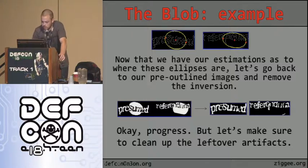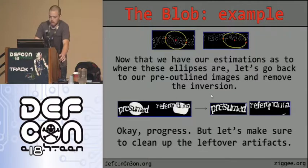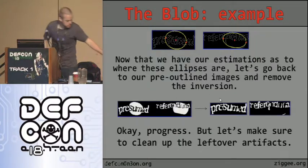And it comes out to this, and you can see it on here. There's this little leftover artifact because it didn't perfectly find the ellipse in "referendum." So I'm going to clean that up with an algorithm next.